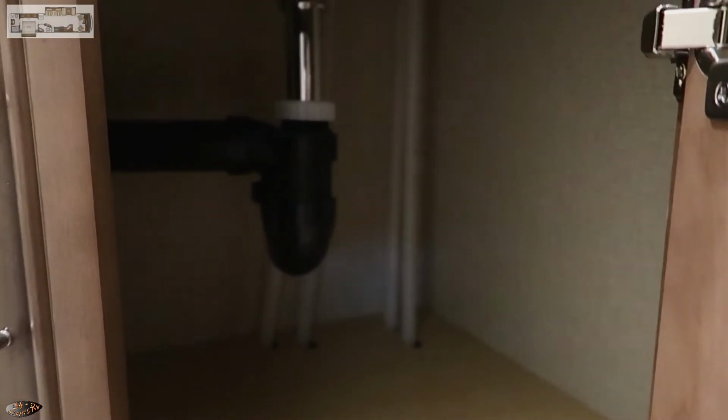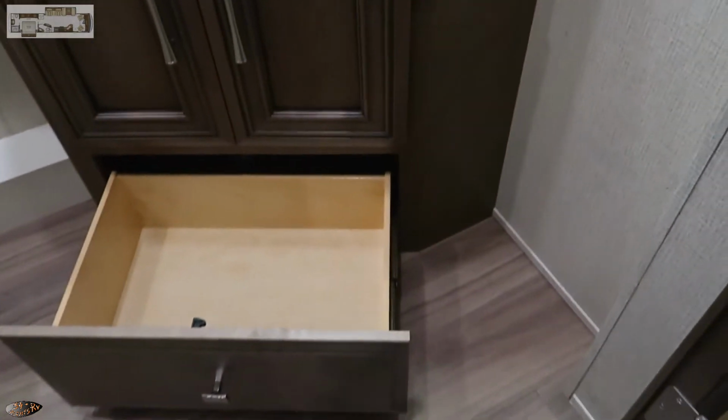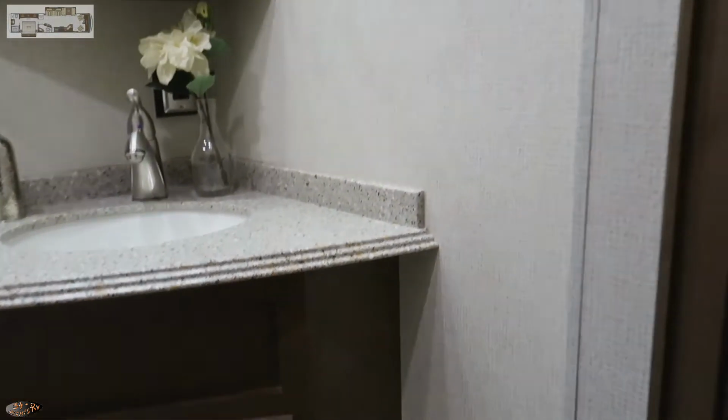They've got the water lines tucked away at the rear of this cabinet so you can store stuff under there. That seems to be one of the trends going on with RV manufacturers, which it's about time that somebody started doing that.